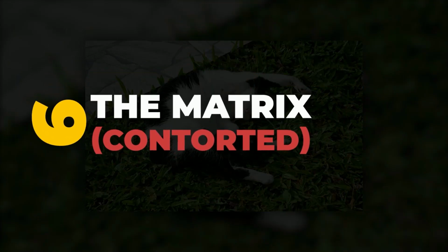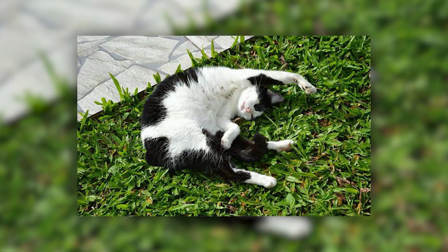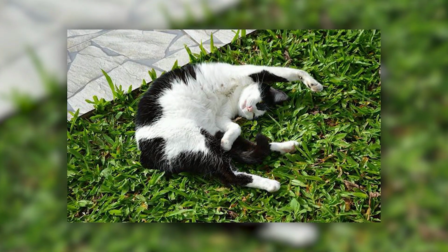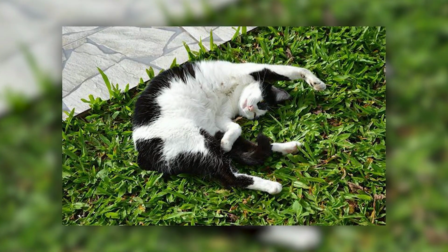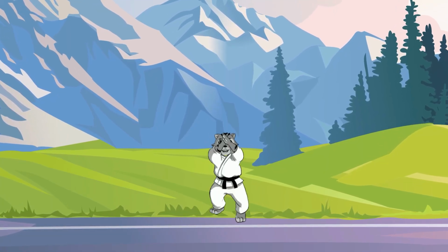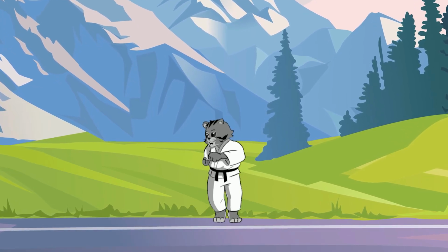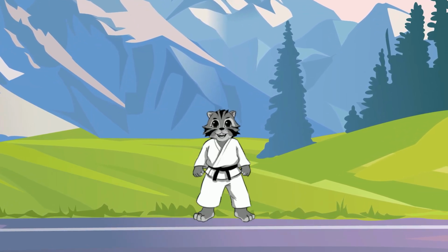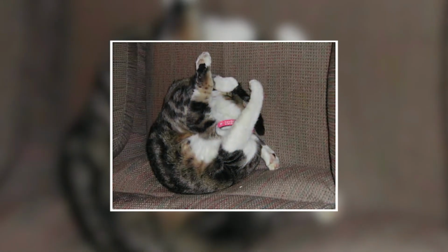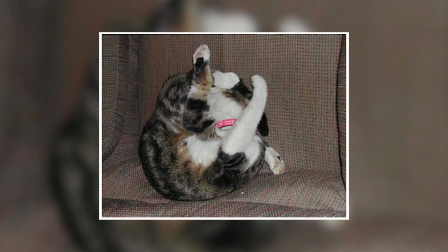The Matrix, contorted. Feline agility and flexibility are among nature's most captivating phenomena. A cat's ability to defy the laws of physics is always a wonder to behold. These superpowers can also extend to nap time. Chances are you've walked in on your cat sleeping in a contorted position that looked rather uncomfortable. In some cases, it can look like your cat is coming down from a rough night out. However, rest assured that all is well.